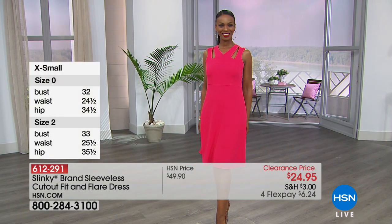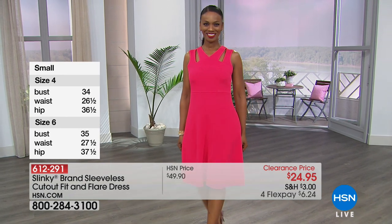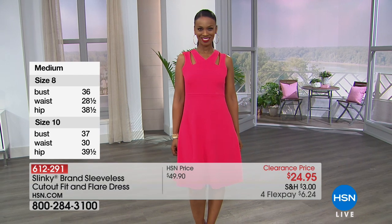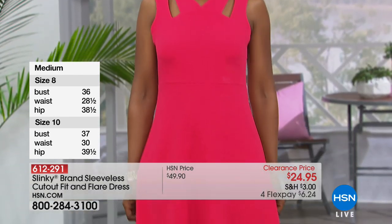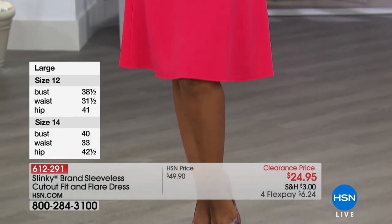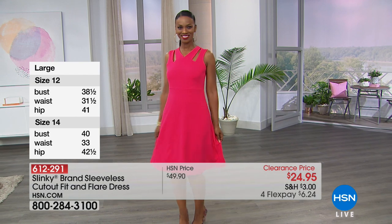So think about a dress for work, a dress for church, you've got those business meetings, or you just want to make a really beautiful impression. And it is a sleeveless dress, but think about adding scarves or jackets or whatever you want. You don't even have to wear jewelry because of those nice cutouts, which I love. So it has a little bit of a flare.